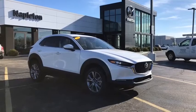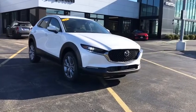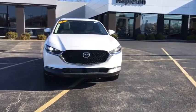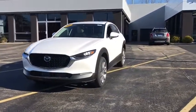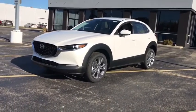Looking for the right vehicle? Check out the 2021 Mazda CX-30. The Mazda CX-30 packs a lot of punch in this subcompact SUV. The exceptional interior provides high-quality materials, cutting-edge technology, and ultimate comfort. Here are some of this vehicle's great options.